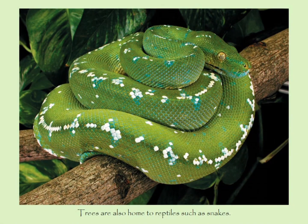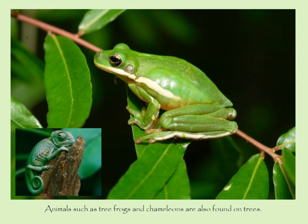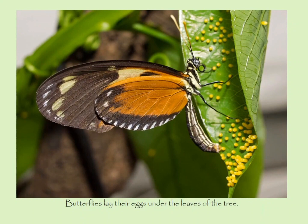Trees are also home to reptiles such as snakes. Animals such as tree frogs and chameleons are also found on trees. Butterflies lay their eggs under the leaves of the tree.